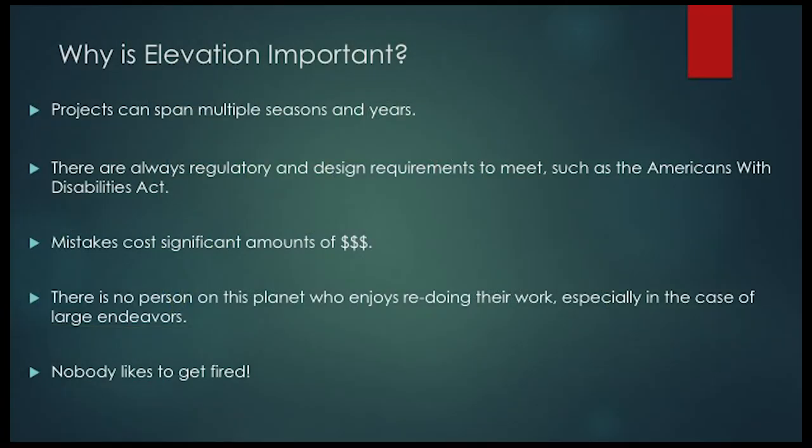So while the results of our project are interesting and certainly point to the fact that there is a need in the academic community and the surveying community to do some further investigation on this topic, we come to the ultimate question. Why is elevation and high precision vertical control important, not only in the workforce, but in today's society? Well, the fact of the matter is that oftentimes projects will span multiple years and multiple seasons. And it is essential for you to know where you are vertically in relation to where you are spatially at any point in time during a project.